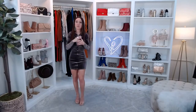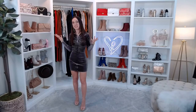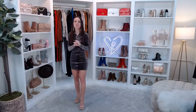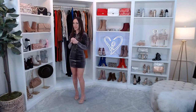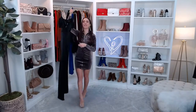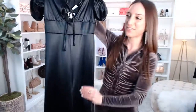So we love our rompers in the summertime, but definitely love the jumpsuits in the wintertime especially. They're very appropriate for the office because they have a little bit more of a conservative feel, but definitely totally appropriate to go out in because they are bodycon. They are gonna hug your body in all the right places and just make you look super snatched. So we've got this one coming up in just a second. Just wanna show you guys up close. Look at that gorgeous material.